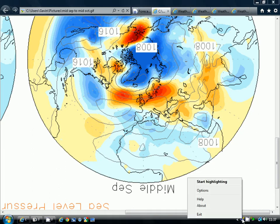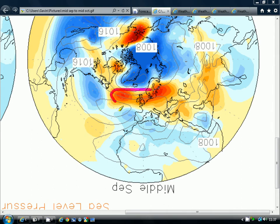And for the middle of the month, the Korean model is seeing that we get above average heights sitting around the British Isles, extending in from the Atlantic. So we've got an area of high pressure sitting around the country and out to the west as well. That would be a pretty settled middle monthly period of September.